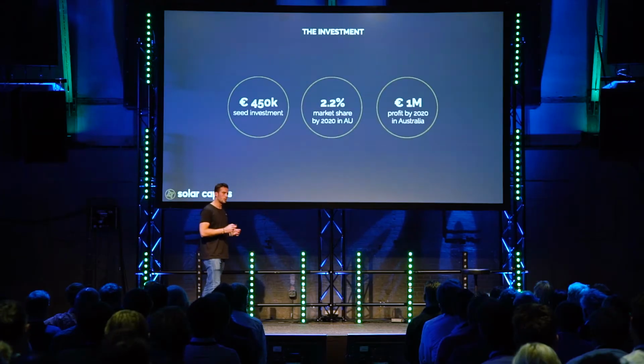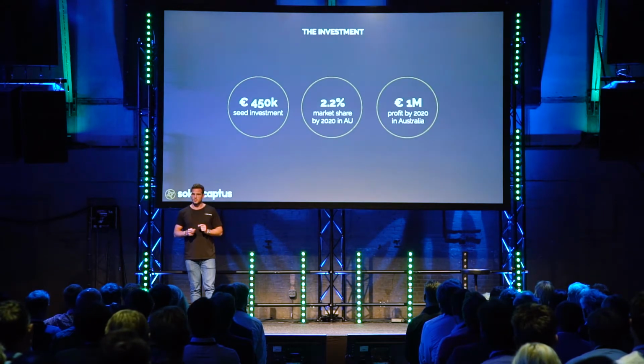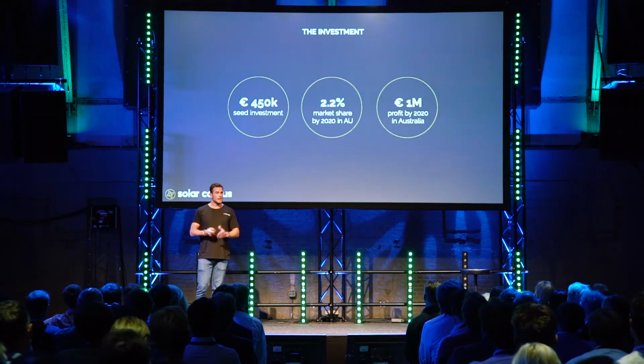The investment we're currently looking for is 450K. We will use this investment to complete our platform and to launch in Australia first. Because Australia is the most mature market, the biggest opportunity, and this is where the industry needs us the most.